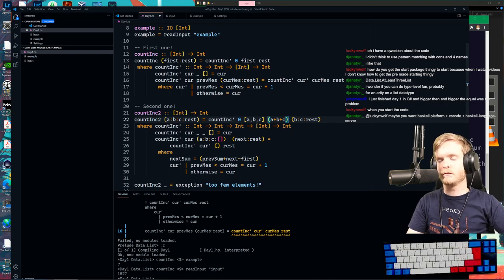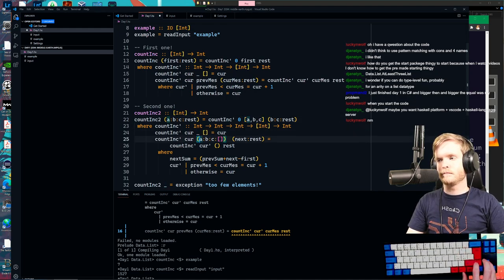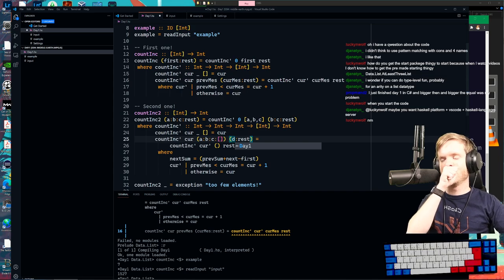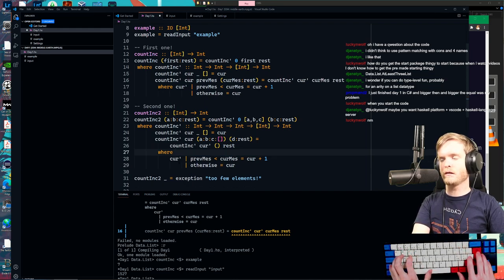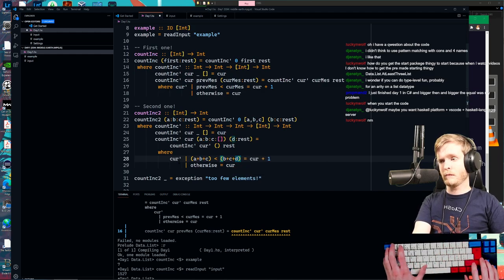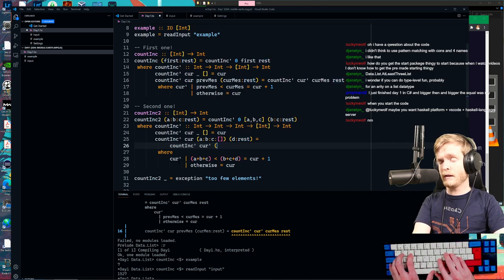We don't actually need the sum here because we have the elements. Let's just sum them up again. Let's say this is D. Okay, now this is going to be, so cur prime is just a check. Is A plus B plus C less than B plus C plus D? And then we increase, and then we say the new list is going to be B, C, D. I think this works.